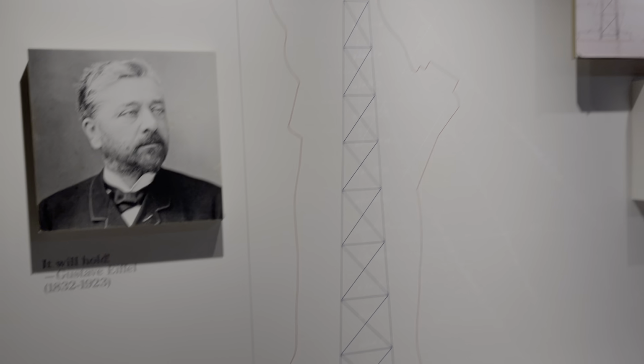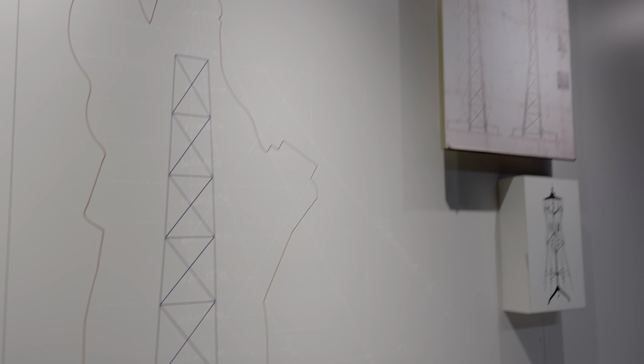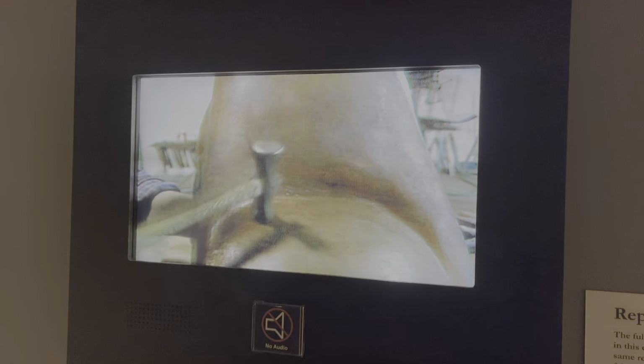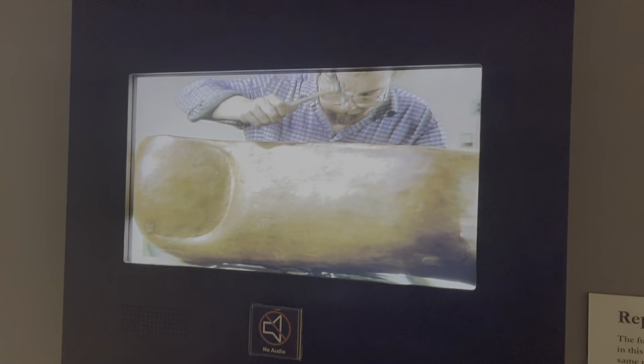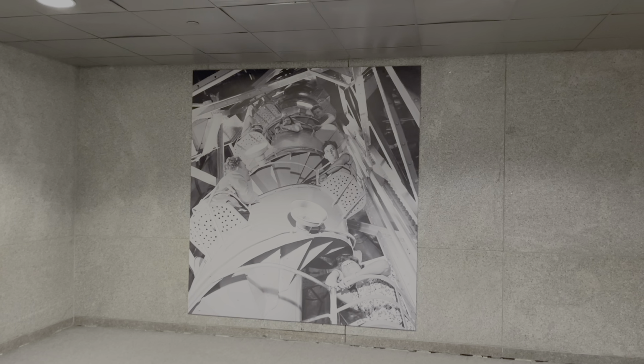Wow, 62,000 pounds for this copper skin. But here's how it stacks up against the Eiffel Tower. So the Eiffel Tower is very, very tall. Reproduction of how they would have done it. And photos of the folks.